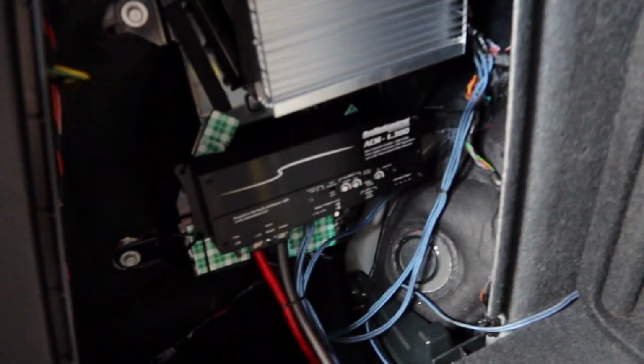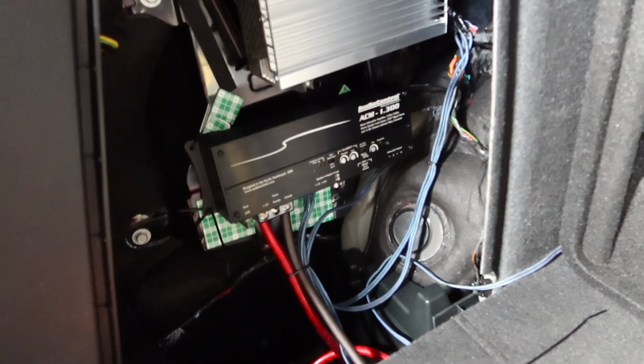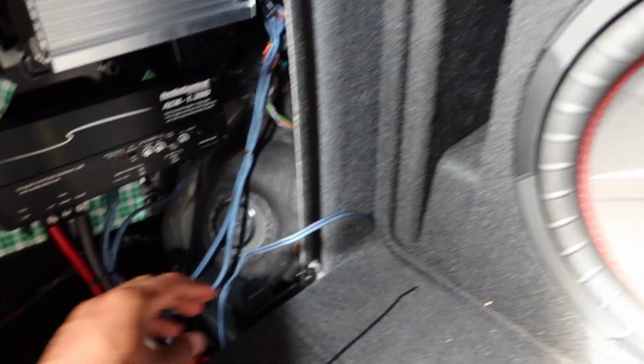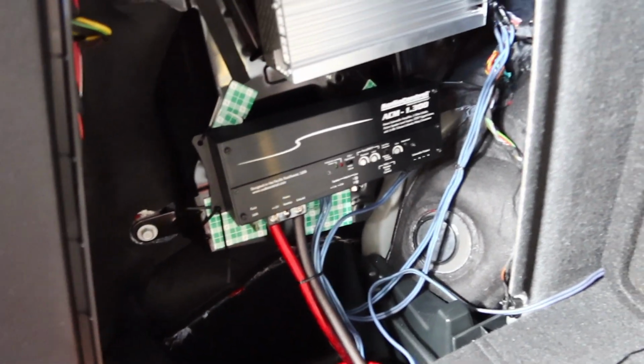Box is in. Put the amp there underneath the factory one. Didn't do anything too crazy, because this is hidden behind a panel. Left some slack here in case the box needs to be moved around, so left a little bit of slack back there. And yeah, that's pretty much it.